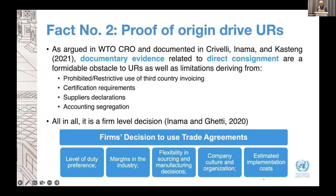Now, these requirements are the real drivers of utilization rate by firms, because if you don't accept a third country invoice, you are basically not allowing the use of this intermediary trade, which actually drives world trade, because most of the time you don't sell directly to the country, but you sell through an intermediary. If the paperwork to allow the use of a free trade area when selling through an intermediary is not facilitating, you end up not using the trade preferences. So that's the kind of reasons that we have identified that drive utilization rates.